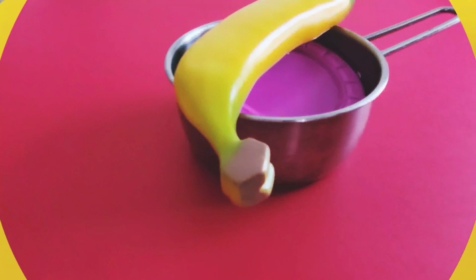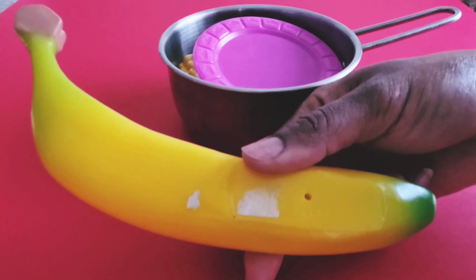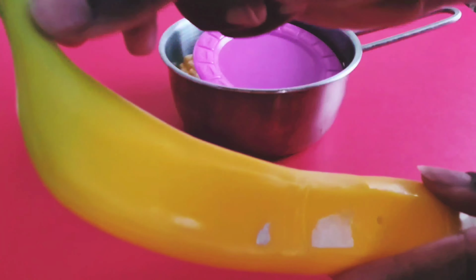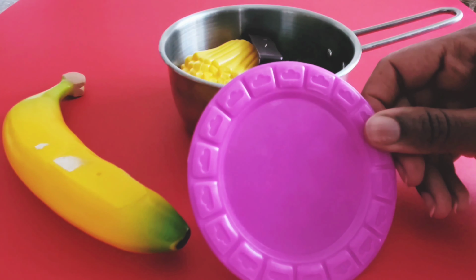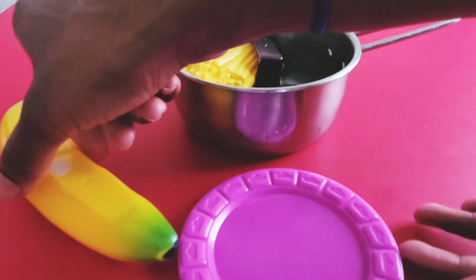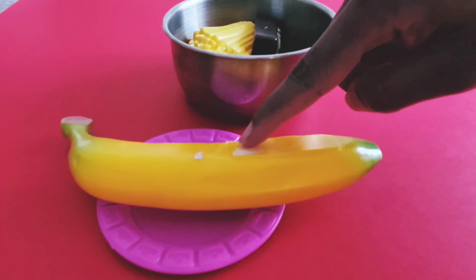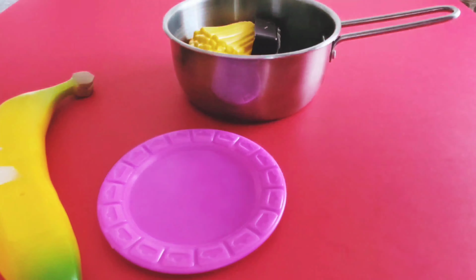Let's find out what's in our pot. What's this? It's a banana. We can peel our banana and then eat our banana. Nom, nom, nom. What else is in the pot? A purple plate. We can put the banana on the plate. The banana is on the plate. Let's see what else we have.